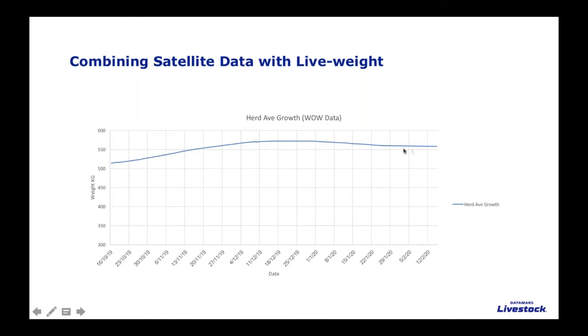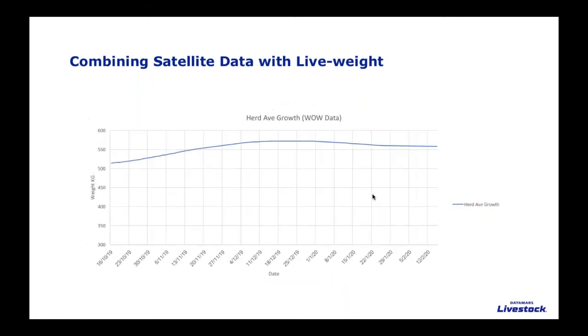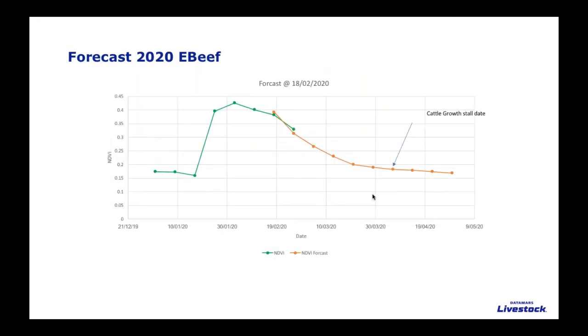So we're able to get a really good idea here of how these animals are performing, how many kilos they're growing. But more importantly, what the technology is doing is mapping this growth against the NDVI. So basically, the cattle live weight is training the system to know what the NDVI means, essentially, in as far as kilos of beef grown are concerned. Once the algorithm is trained, and we only need really one dry season's worth of data to start the training of the algorithm, at this point we can start to make forecasts.